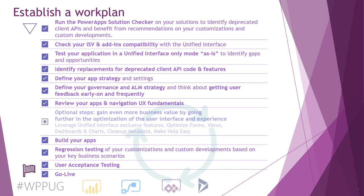Do a lot of testing, so do the as-is. As you switch to the unified interface, check what is broken, what is working, and then address those. As I mentioned, look at deprecated APIs that need to be changed and fix the code behind them. Look at the custom controls that you've built. If you've got some custom web resources using HTML, for example, or any framework, just make sure those are still working and not depending on deprecated APIs.